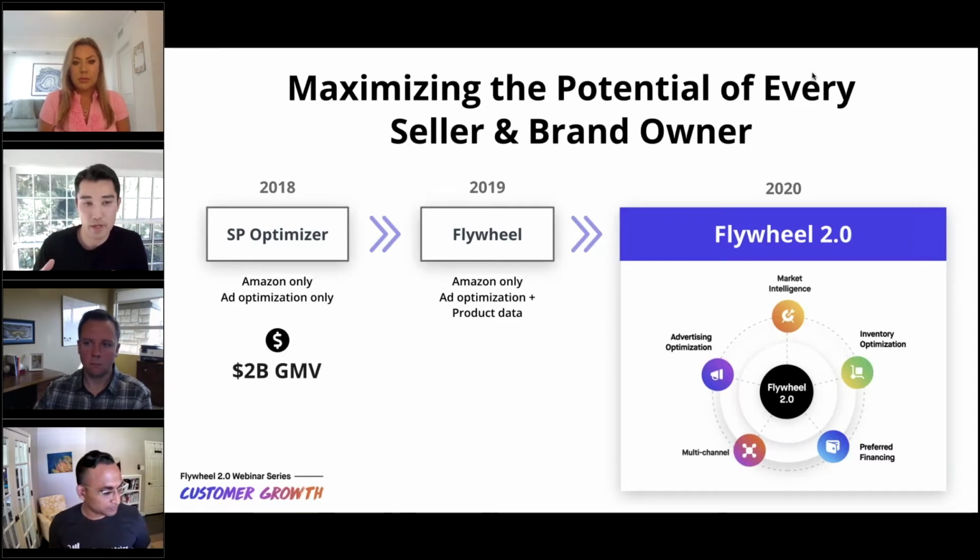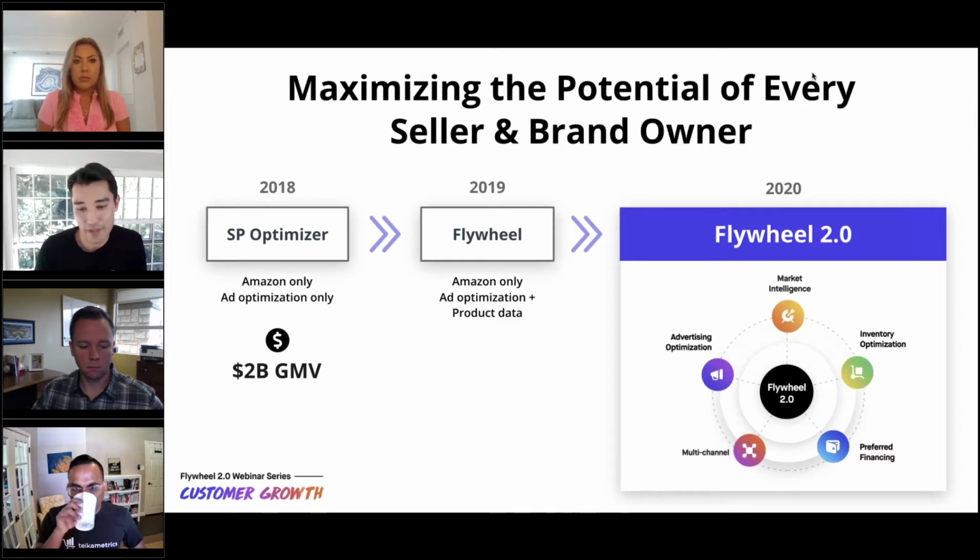We are planning to pull in technology around market intelligence, inventory optimization, which is what we're talking about today, preferred financing, actually giving sellers and brand owners the essential fuel to grow their businesses, multi-channel as things become more complicated, and of course that key piece that we do very well with today, which is Amazon advertising optimization.